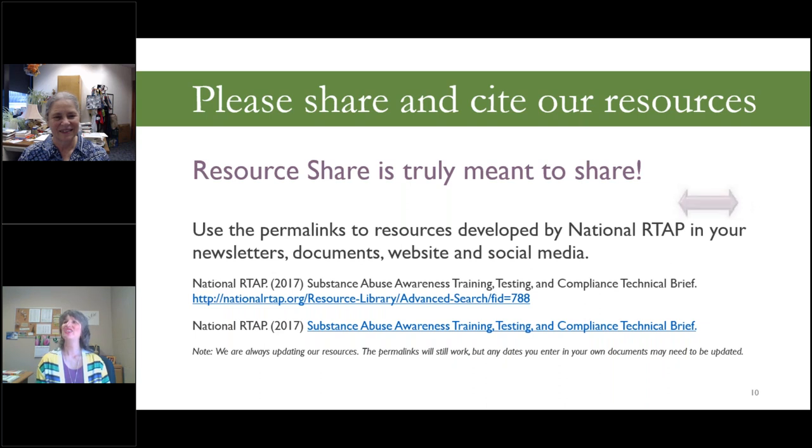Please share. Resource Share is truly meant to share. In addition to the downloads and the links, for our own resources we produce permalinks. They have an advanced search ID that looks like that. And soon we're going to be adding recommended citations. We'll do a recommended citation for our own resources in a standard format, and then we'll start to add them for our partner resources in the way they would like them to be cited. So that's going to be our next big project.